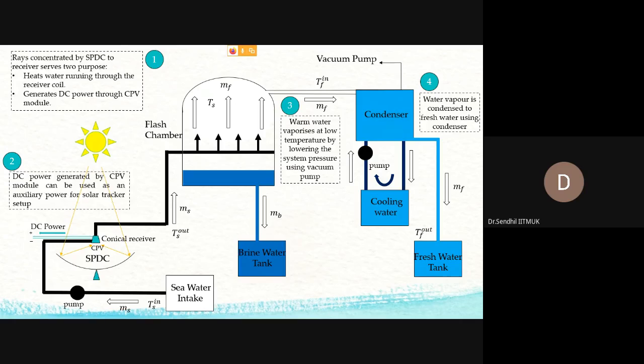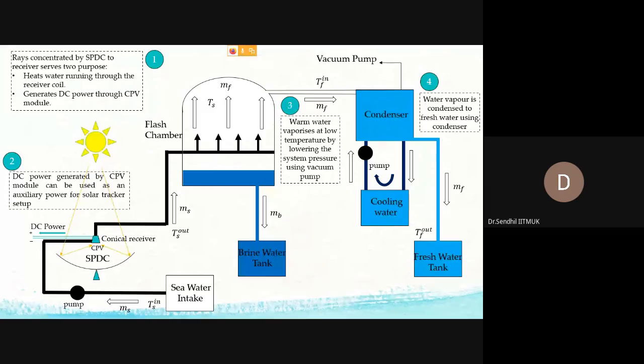The heated sea water will go to the flash chamber, where at a low temperature it will evaporate. Then the vapor will be condensed in the condenser, and we will get pure water. These are the 3 ideas: the conical receiver, and then the tracking system we want to use. This is what we have used.